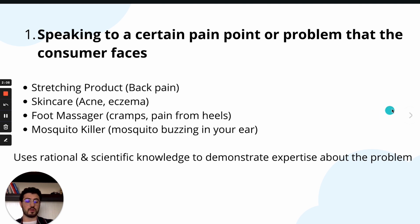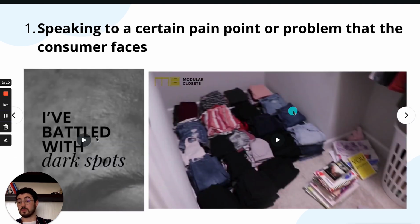As for examples of what this looks like, I've compiled a number of examples from varying industries and different types of products, to really give you an idea. The ad on the left is from a skincare brand. They want to highlight some of the problems that their products address, and they do that at the beginning of the ad.